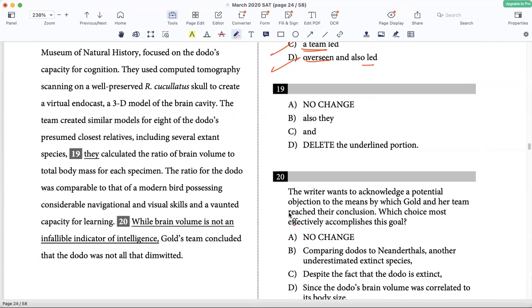Okay, so here I have one sentence. The team created similar models for 8 of the dodo's presumed closest relatives. And here I have a second sentence. They calculated the ratio. So I can't join them with a comma because that leads to a comma splice error. If I say also they, then again, I'm starting a new sentence, so a comma doesn't make sense. If I put an and, then I can join the two sentences with this conjunction, right? Because I'm basically not using they and I'm using this as one sentence. The team created and calculated. So this is a good answer. And I can't delete the underlined portion. I definitely need to have a conjunction or something here. So D is wrong.